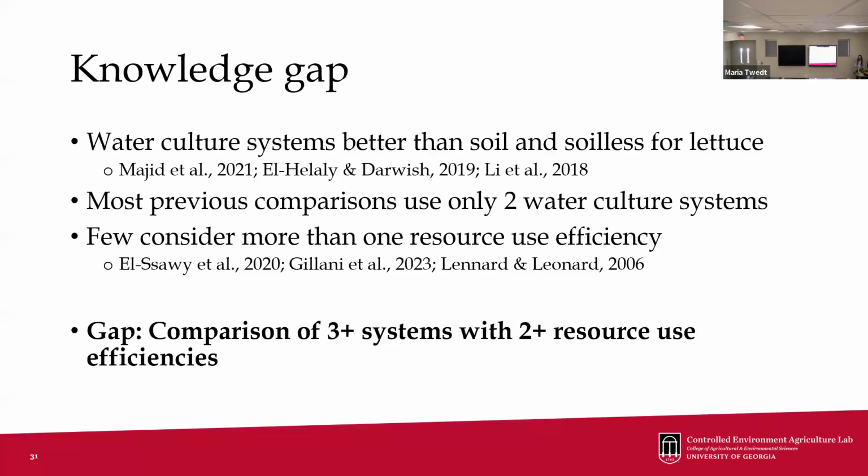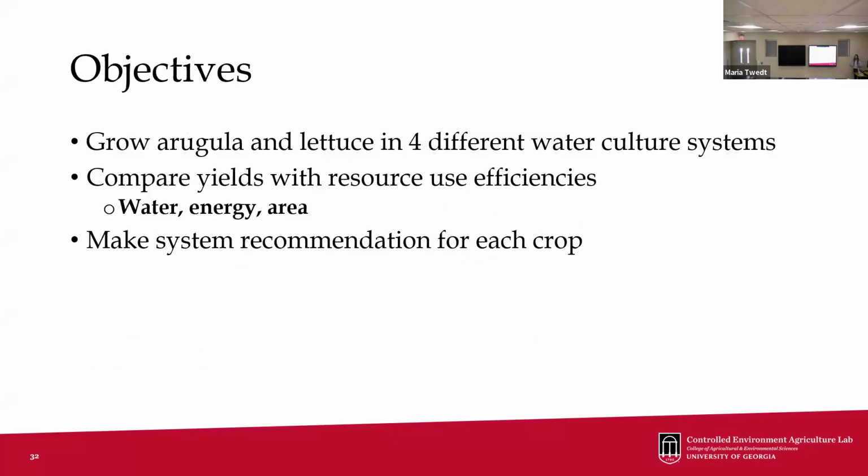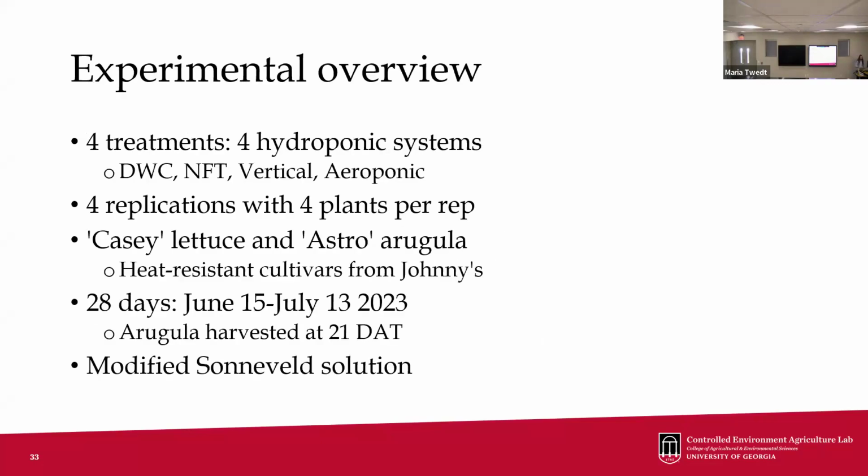So the knowledge gap that we identified was that there had been some system comparisons before, but they were not very large in scope. They only took into account maybe 2 water culture systems and 1 resource use efficiency. And so this gap was testing 3 or more systems and considering multiple resource use efficiencies. So that was the goal. And again, it's very similar to chapter 1, multiple systems, multiple resource use efficiencies, and making a system recommendation for each of these crops.